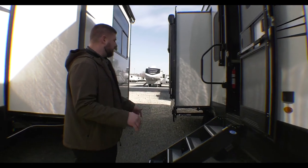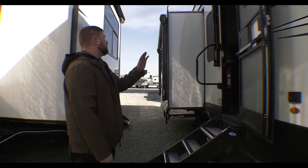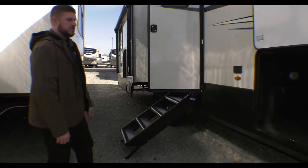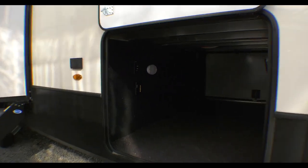So you've got a 4-point electric auto level outside, double awning, the extra one on the outside of your slide out here, the 4-step solid steps, really nice size pass-through storage here in the front.